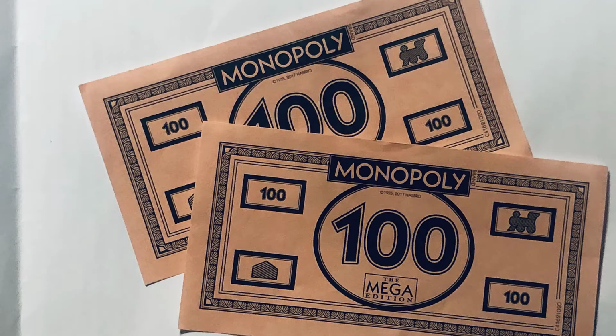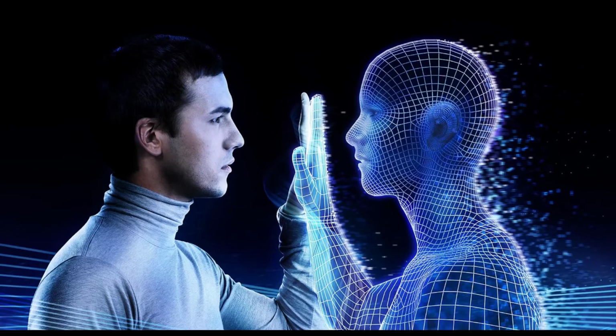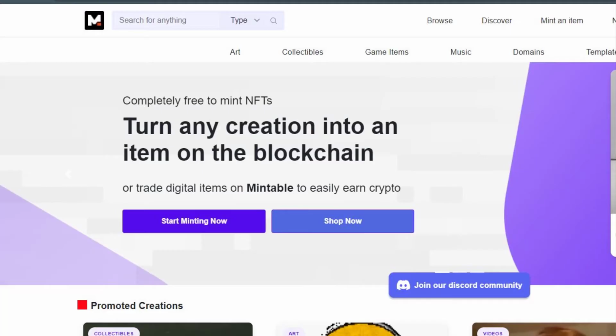For example, these $100 Monopoly notes are fungible, because one can replace another, but something like the Mona Lisa is non-fungible, as it's irreplaceable. The NFT would be like a digital twin of the label. However, unlike an image or a label, it exists purely on the blockchain and cannot be counterfeited. There are platforms that are able and available to generate NFTs without gas fee.